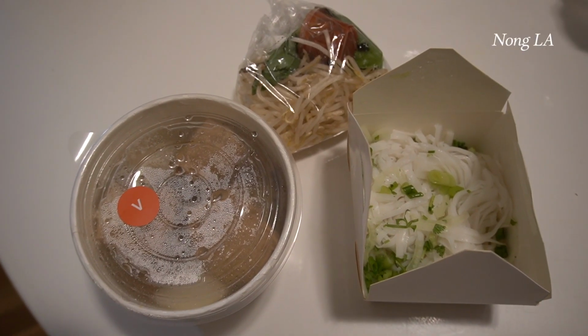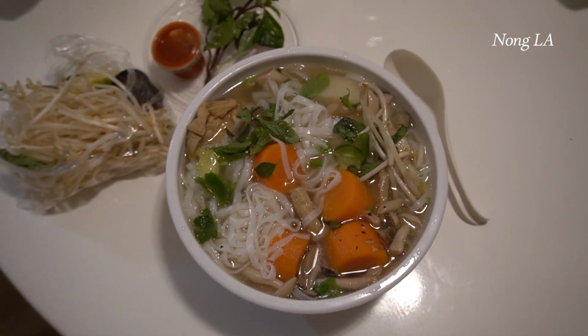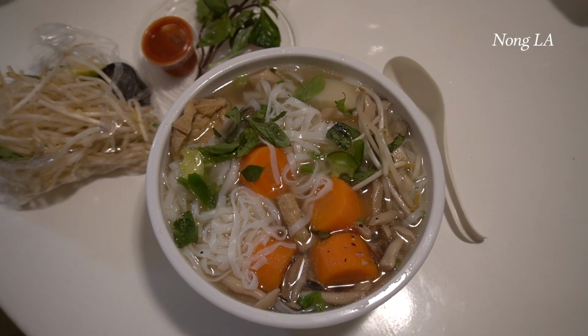Then I started to prep dinner, but honestly just didn't feel like cooking. So I ended up ordering some veggie pho from this new place to me called Nong LA. And it was so good. The bowl, as you can see, is huge. I had to eat it out of a salad bowl and it was just what I needed.